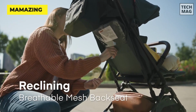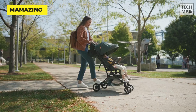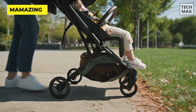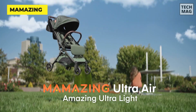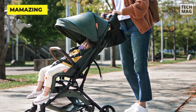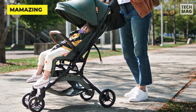Its ultra-compact design makes it a breeze to store. Whether it's in the trunk of your car or even in an airplane's overhead compartment. Yep, this stroller is completely airplane-friendly, making it the perfect companion for jet-setting families. And get this. It comes with a one-handed folding mechanism. You can fold and unfold it in seconds. A total lifesaver when your hands are full with a wriggly toddler.